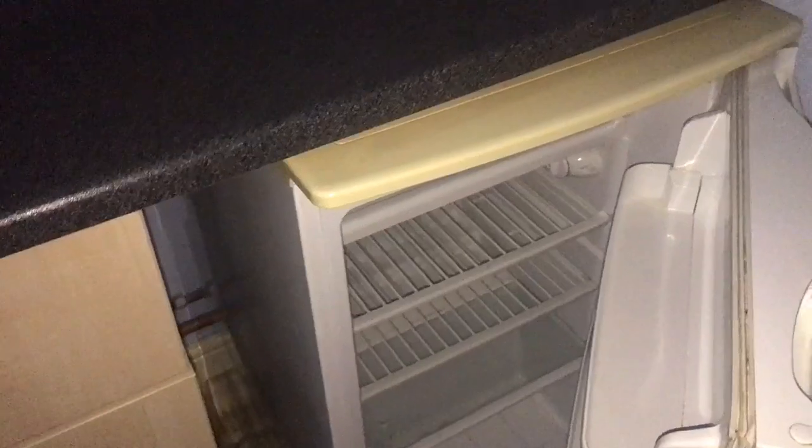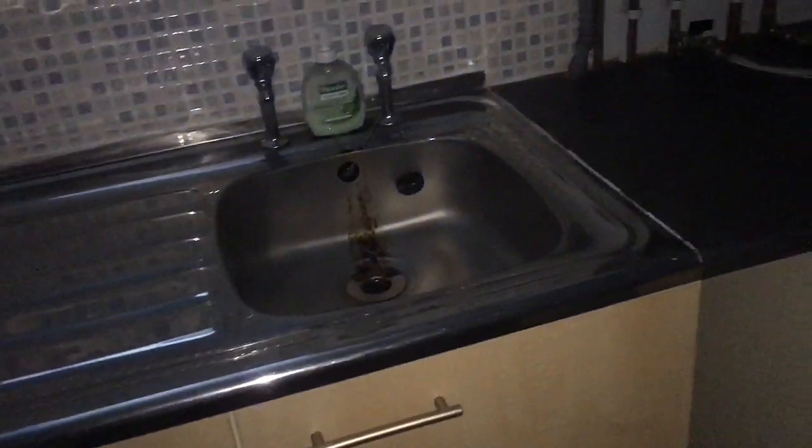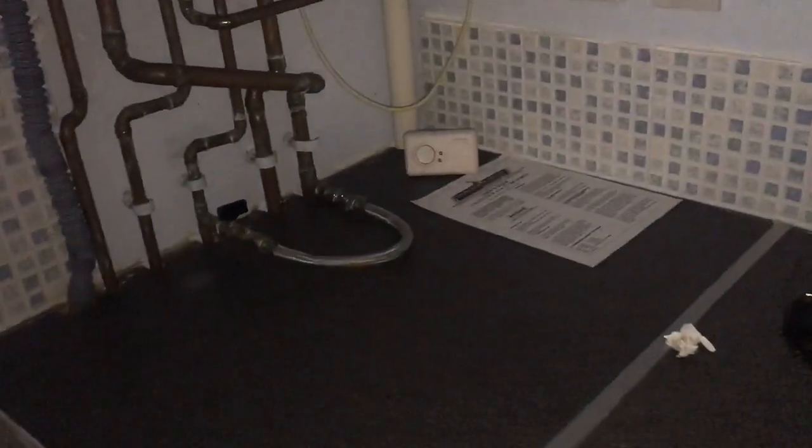And here is the kitchen. It's the type that has an under-the-table fridge, and here should be the washing machine and the sink. And that's a little screws. I don't know where whatever is coming from. So this is just a little kitchen anyways.